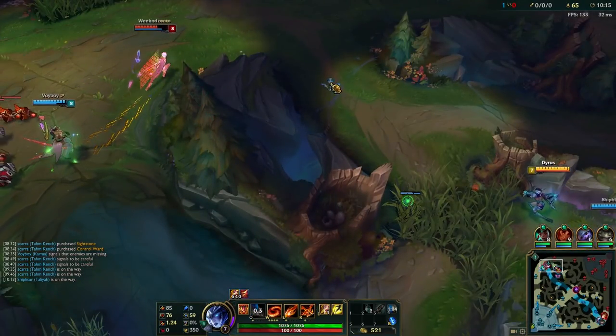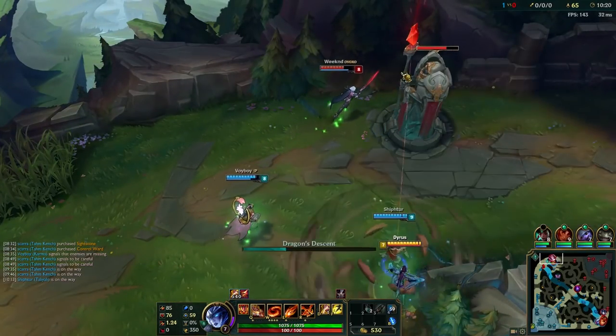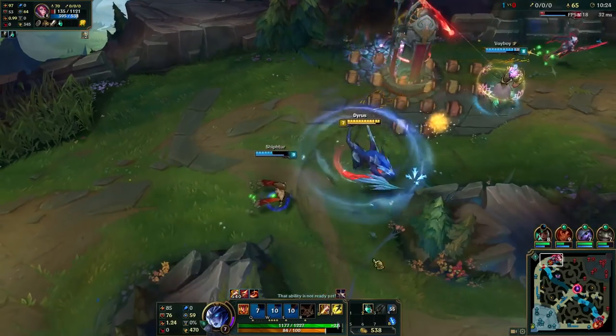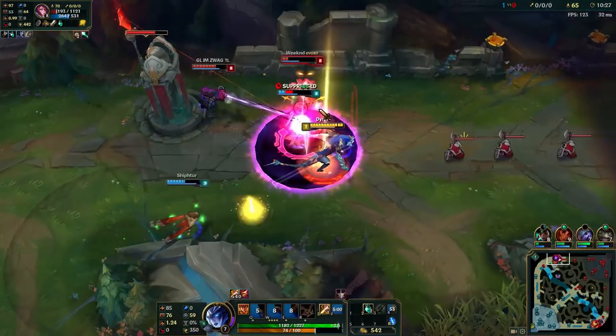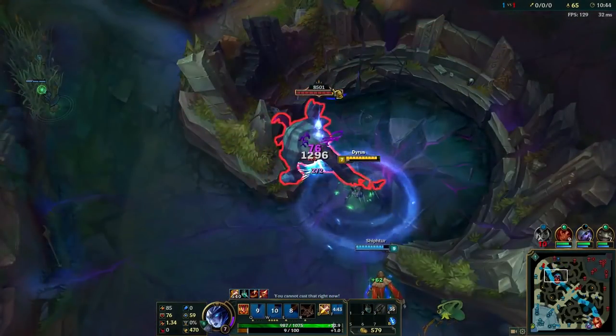I'm on him. He still has his riposte, but I'm on him. We can just go hard. Yeah, let's just die. Just keep it safe, Scott. I got a Q. Oh, got it. Just run. Damn, that was kind of lame.